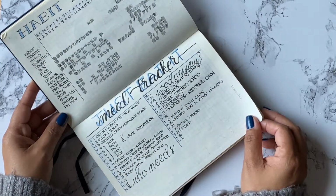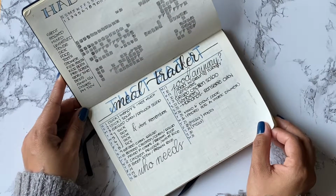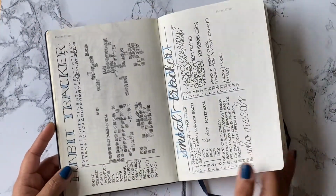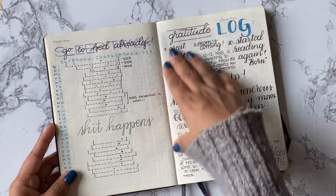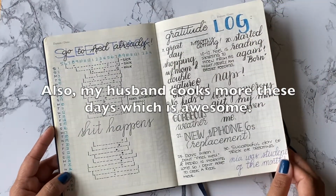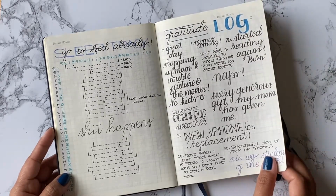Meal tracker. The funny thing about that is that I don't cook as much as I used to back in the day when the kids were smaller, because we like what we like, and sometimes I just cook a bunch at the same time and then we just have food for the next 4 days. So I don't do meal trackers anymore.